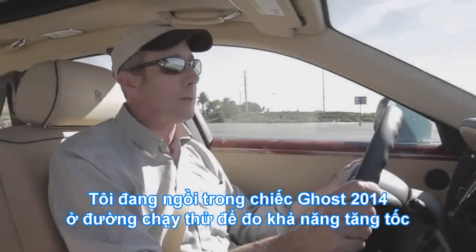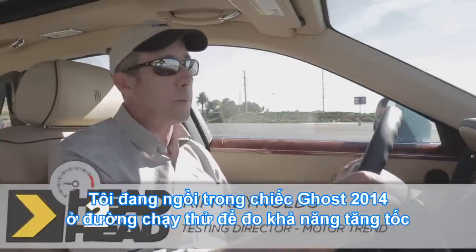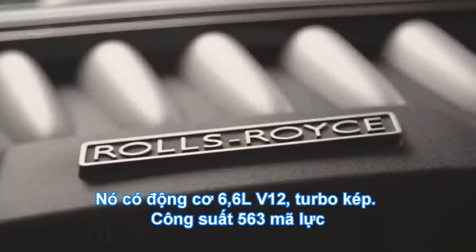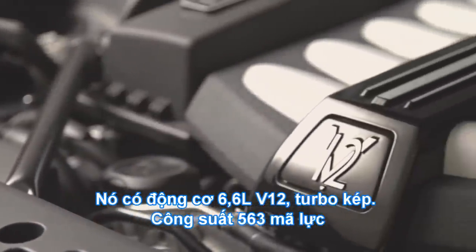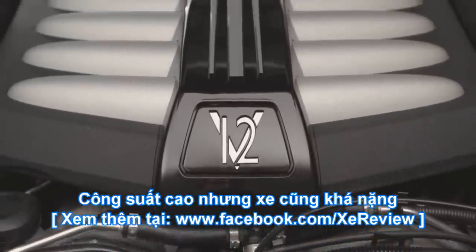So here we are in the Ghost at the drag strip in Fontana. These two things don't go together too often, but here we are, so let's take advantage of it. I'm going to do an acceleration run. This car has a 6.6 liter twin turbo V12 with 563 horsepower. It's a lot of power, but this is a lot of car. So let's see how it does.